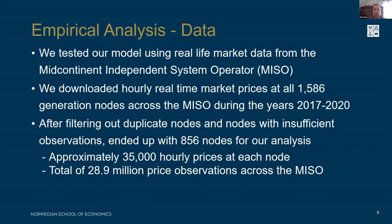And after filtering out the duplicate nodes and other nodes with insufficient observations, we ended up with 856 nodes total for our analysis. So what that means is that we're looking at 856 different locational prices, because a lot of times a single generator will have multiple nodes for different units. If you have a nuclear plant with two reactors, you might have two nodes, right? But those prices will always be identical for the most part. So we eliminated the duplicates to reduce our computational complexity.